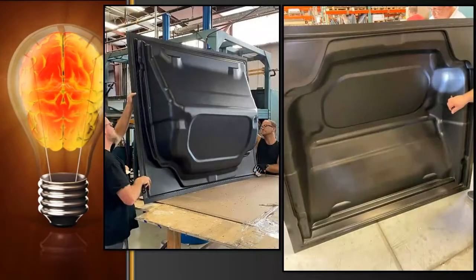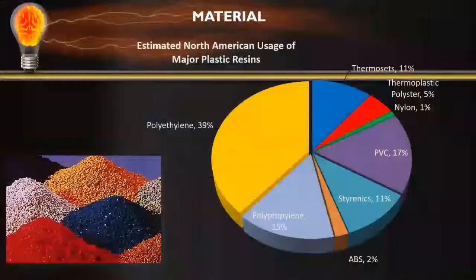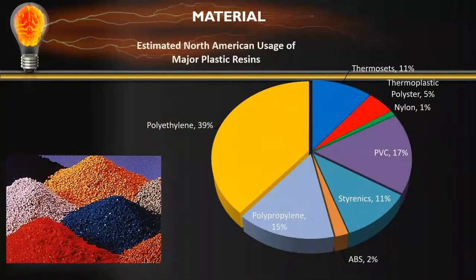The parts exceeded all the requirements and the texture was a perfect match on both sides of the part. This shows that there are many ways to solve issues and create unique ways to meet customers' needs and requirements. So what materials do we use in thermoforming?